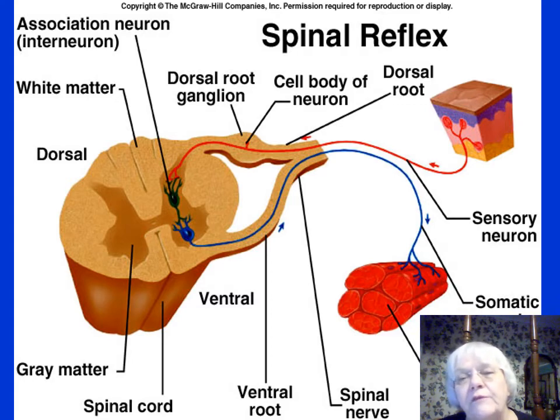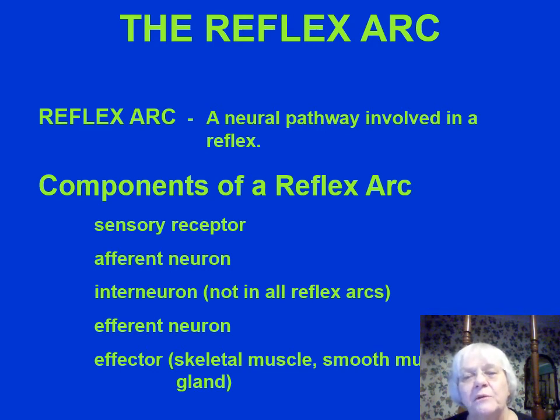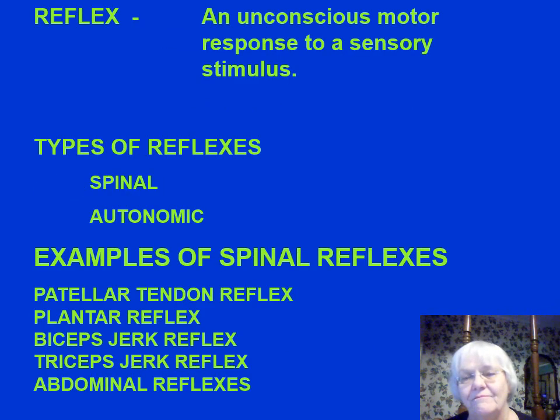But a reflex arc has usually 5 parts. It will have the receptor, and it'll have the sensory neuron. It will have the interneuron, and it'll have the motor neuron. And then finally, the effector. So we have the sensory receptor, the sensory neuron, the interneuron, the motor neuron, and the effector. And in some cases, the interneuron is not there. There's a 4-component arc in that case. Okay, and so here it is, the reflex arc. Sensory, afferent neuron, interneuron, efferent neuron, and then the effector.